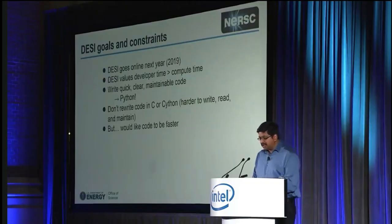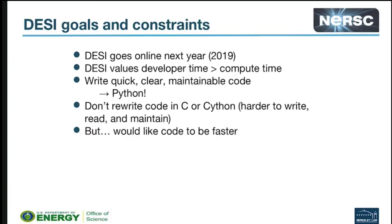Now, the DESI project is interesting in the sense that there is a directive from the project that we are not going to be coding in C or Fortran. Every single thing has to be coded in Python.